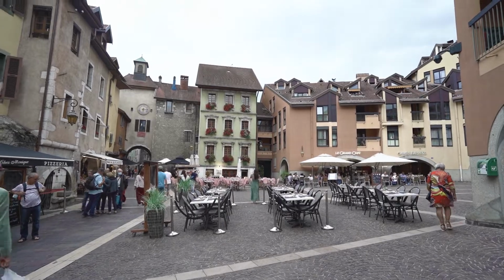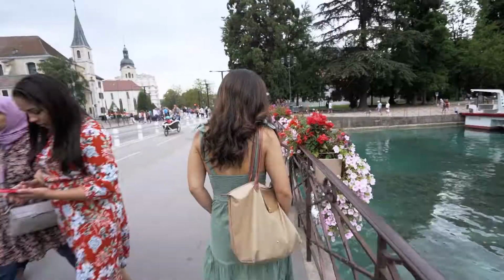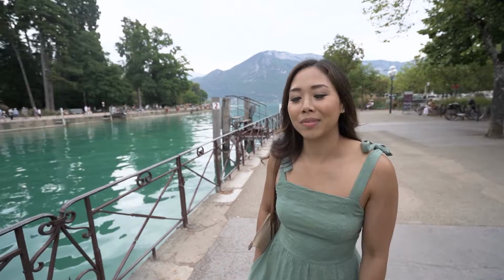The most picturesque town I've ever been to. Just the different colors of the buildings, and then it's on the canal, and then there are like bridges going over the canal, and the fresh flowers, and then the canal is like this blue color. It's so pretty.